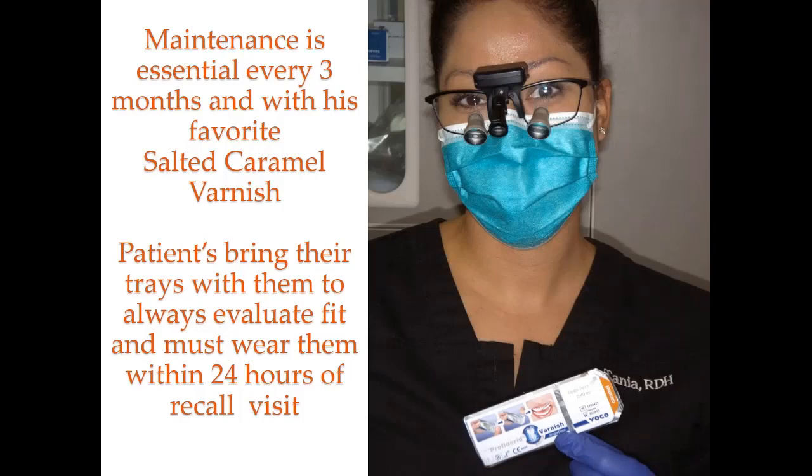So here's Tania, one of my lovely hygienists. This is our favorite varnish of late. It's Voco's salted caramel varnish. It's as delicious as it sounds. And the patients bring their trays with them every hygiene visit, and we tell them they have to wear them within 24 hours after the recall visit because the biofilm is going to be reaccumulating. So I want them wearing it the next morning for sure.